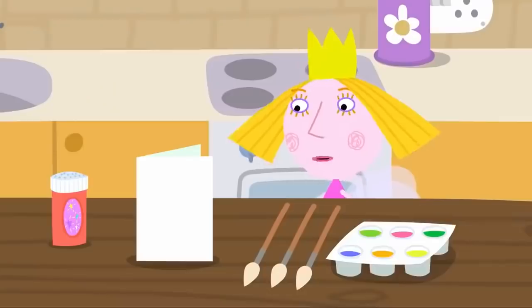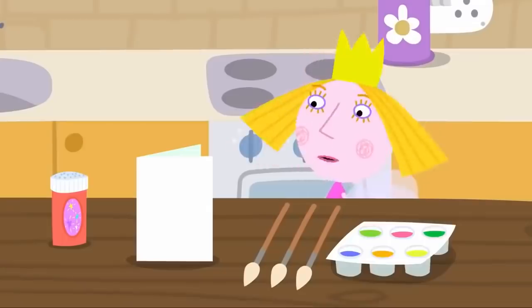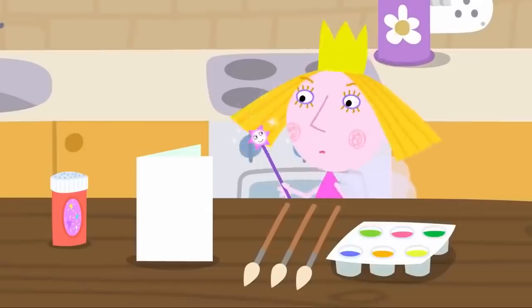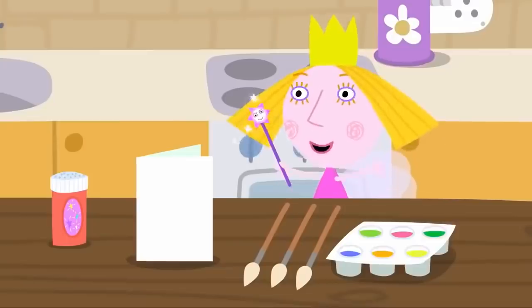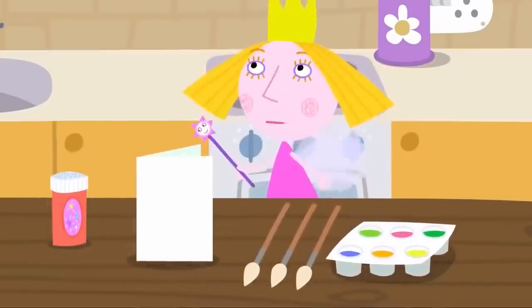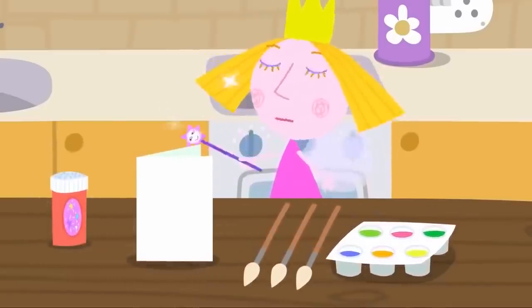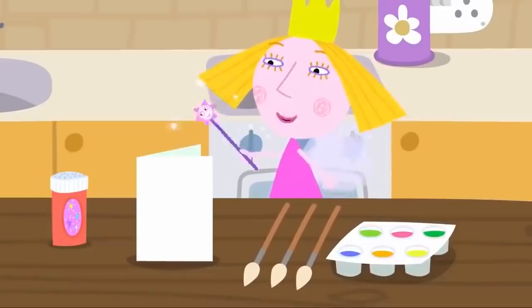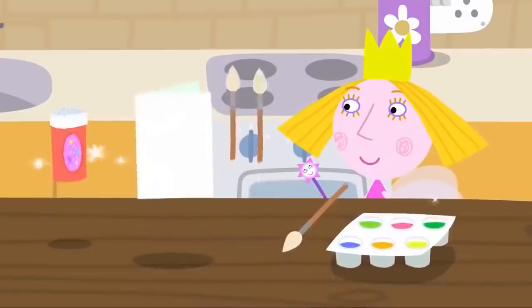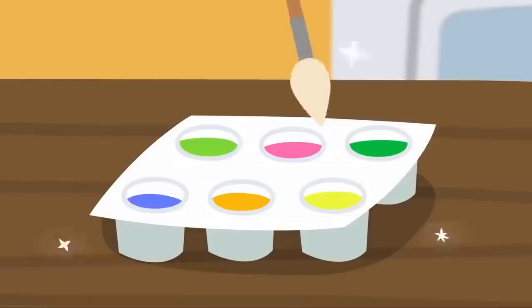This card will never get made. I'll just have to do the magic myself. Now, what was Nanny's spell? Ah, yes. Hocus pocus, plinkety plonk. How about make me a birthday card super duper quick? It worked!